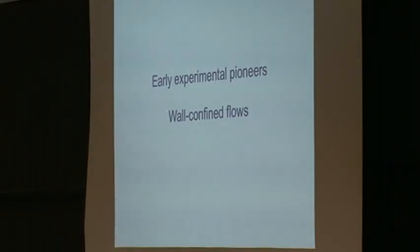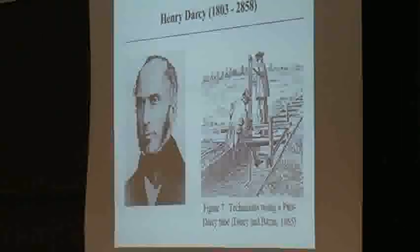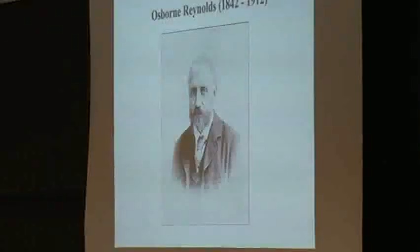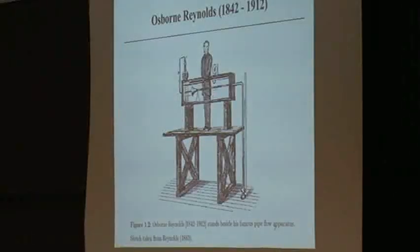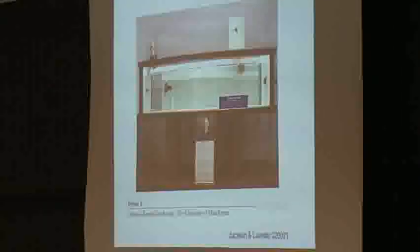So just first some details about very early pioneers in wall confined flows, so not necessarily turbulence. And really one of the first people is Henry Darcy, who studied flows in confined pipes and channels. Here are some of his technicians making measurements with a pitot tube in an open channel. And really this is part of the hydraulics literature early on. And then a very famous person who studied flow in a pipe. There he is with his pipe, taken from his paper. And if you actually go to Manchester, there's the actual original pipe. You can see it on display.